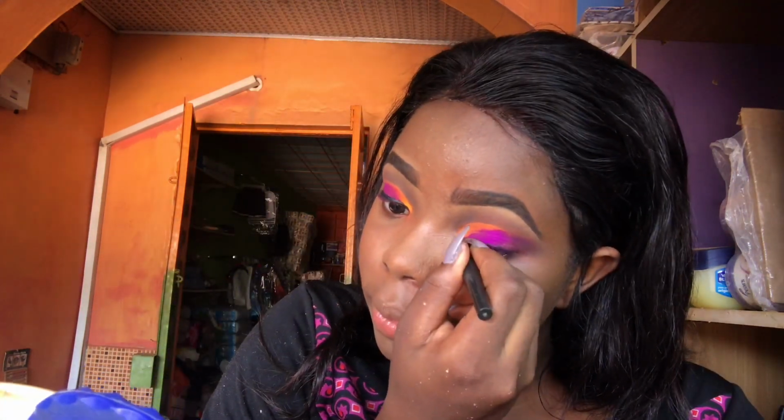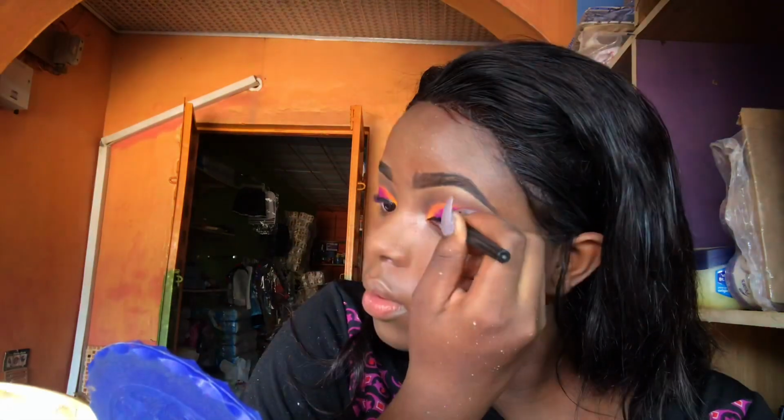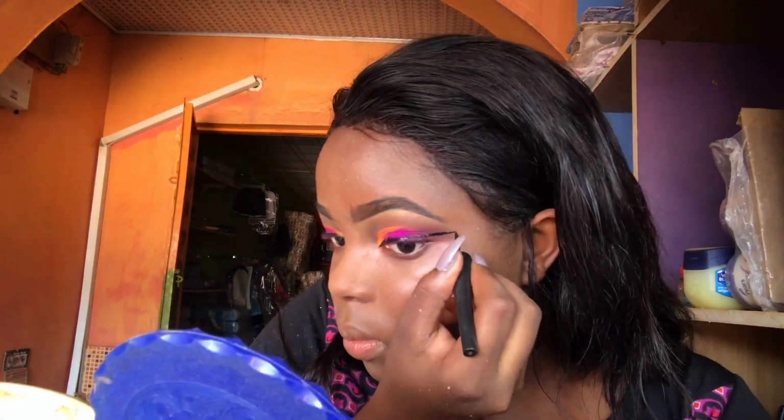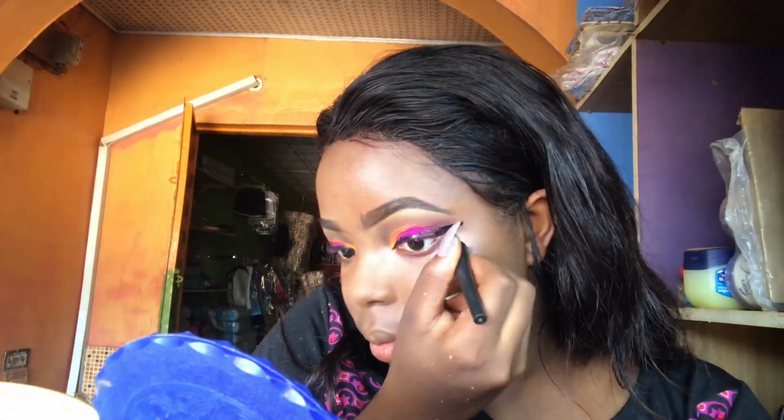If you don't get your eyeliner shape that you want, another tip is to use your concealer brush and a little bit of concealer to shape your eyeliner at the tip, to make it straight and to get the particular shape that you want. Then blend it when you're done, and your liner comes out as good as new.